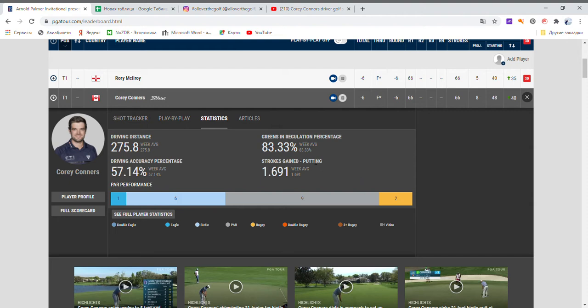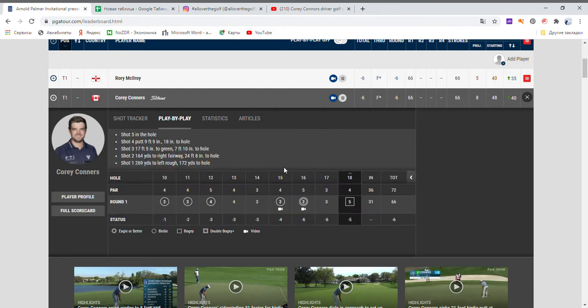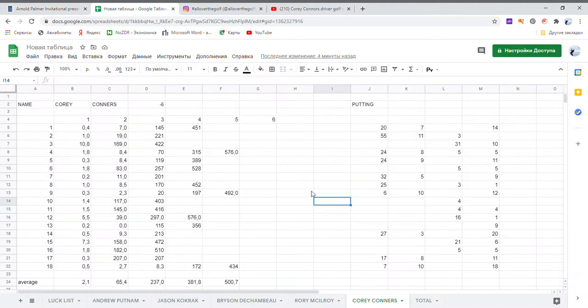He converted 57% driving accuracy, and greens in regulation were 83%, and strokes gained from putting were 1.69. But again, we can see that the best results were coming from the greens in regulation, from the strokes gained from approaches. Excuse me. So I have made a spreadsheet for the Corey Connors results.